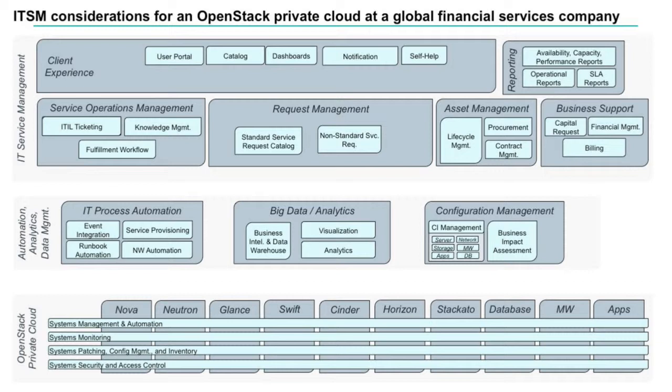What if the end consumer's got a non-standard request? What if they want a non-standard VM to be hosted? Do you give them access to the Glance API and let them do it? Or is that a non-standard request, and what's the workflow around it?